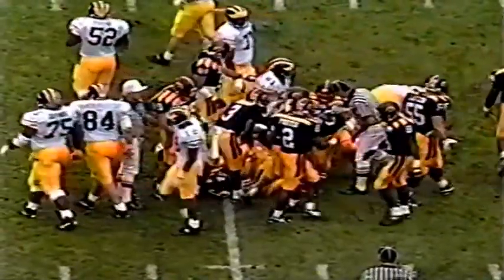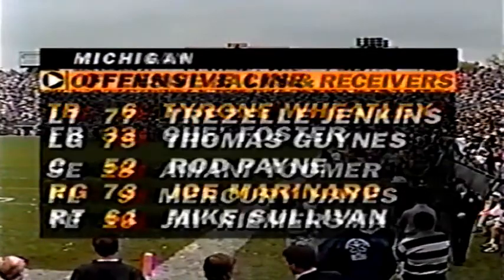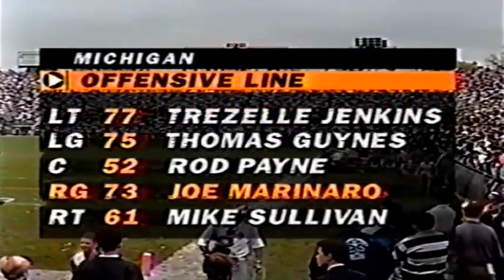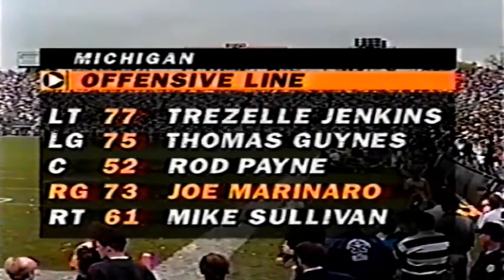So Tyrone Wheatley, number six, moves into the starting lineup today. Jay Foster is the fullback. Joe Marinaro returns to the offensive line coming off an injury. John Runyon is in uniform, but he's not starting here today.